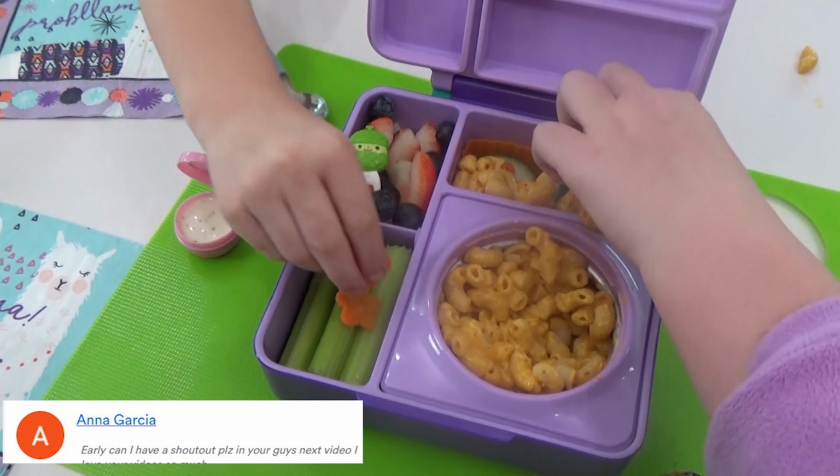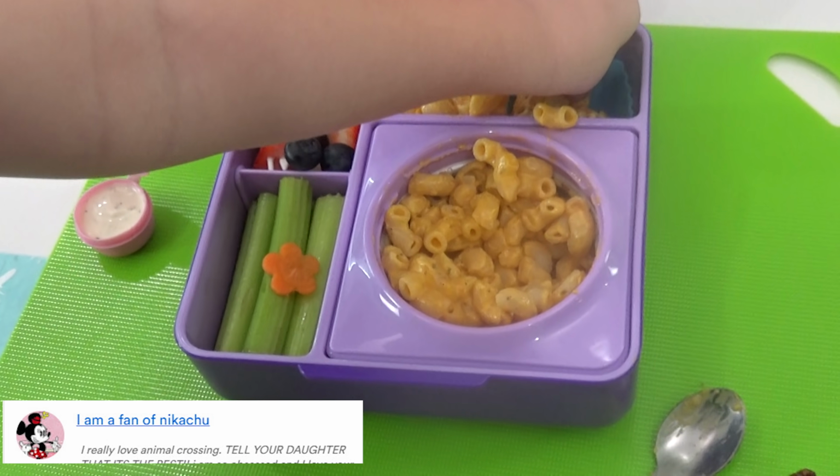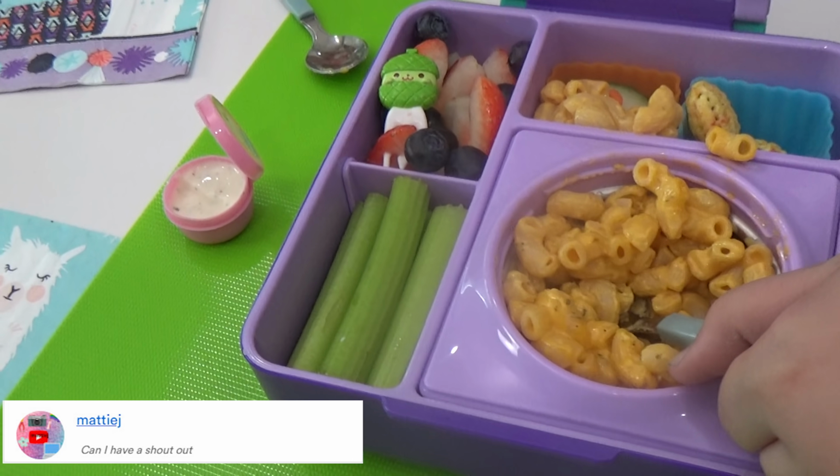Okay guys, what was your favorite part of this lunch? Mine was the barbecue chips. My favorite was the celery. My favorite was the strawberries. My favorite was the mac and cheese.